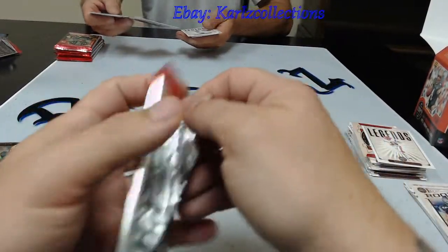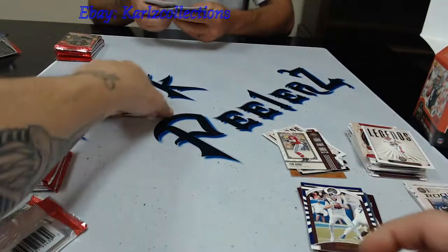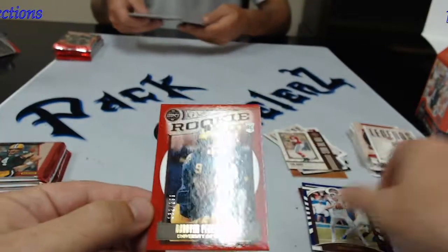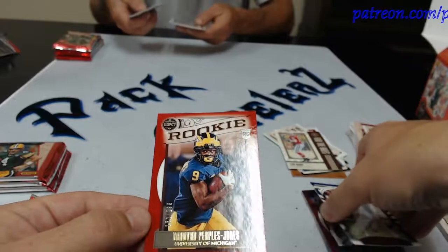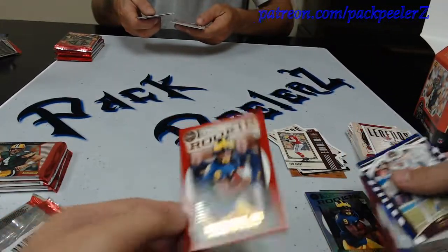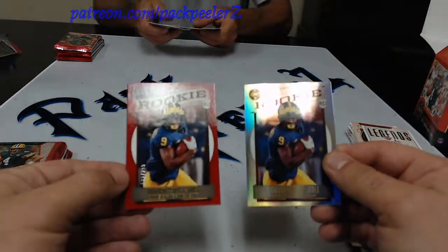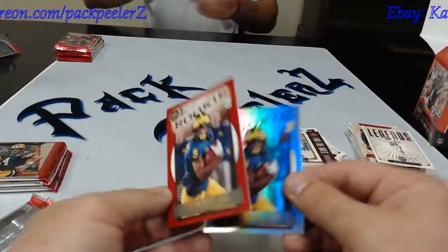Jay got something over there. We got another red rookie, non-foil, Donovan Peoples-Jones. Pretty cool, man. We pulled his, I think we pulled two of his. Yeah, so we pulled his foil rookie, regular, and then we pulled his red non-foil numbered out of 299, Chase. So that's pretty neat.